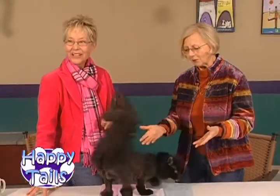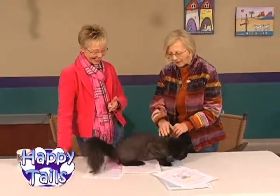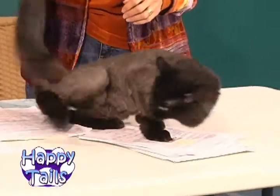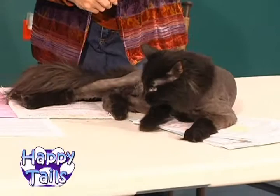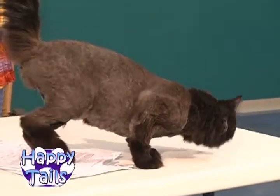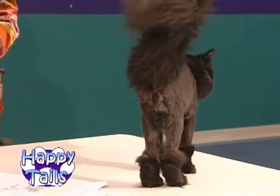There she is. Well, look at that. Perfect timing, an entrance. This is Ivy. Isn't she beautiful? She's like a poodle and a cat, with a beautiful coat. She's racing around here, playing and running, and she's just having the time of her life. She really is enjoying herself.